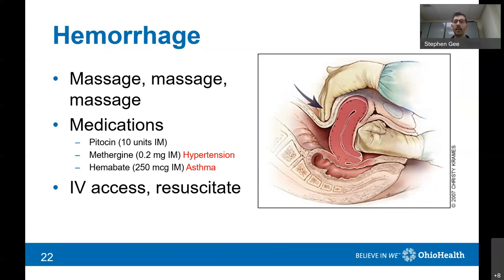And so there's a lot of bleeding because there are a lot of blood vessels exposed from where that placenta just delivered. And like I said earlier, the uterus gets a lot of blood flow at the end of pregnancy. And so you can just hemorrhage and hemorrhage a lot of blood from there. And that can be life-threatening very quickly. So this is just a good maneuver to know.